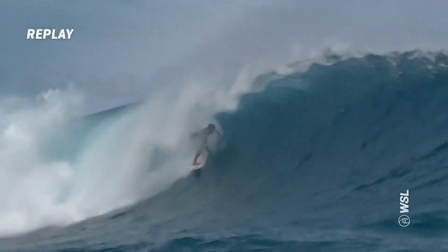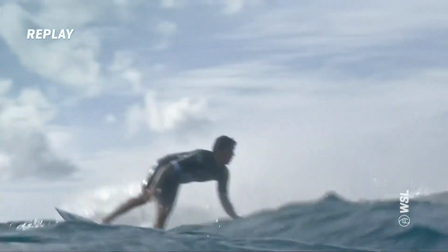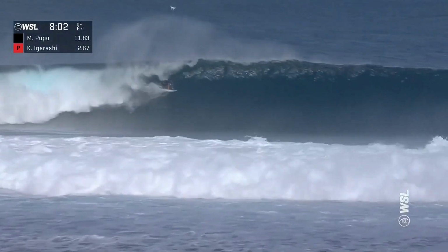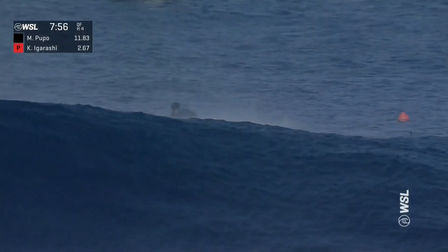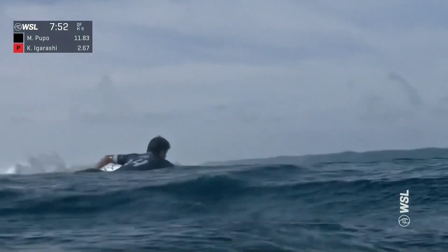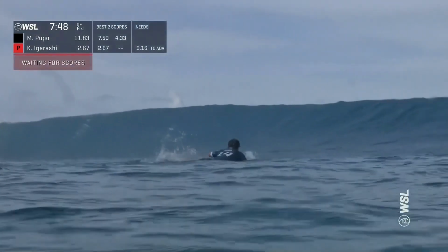Again, that technique, once again, he stalls off the bottom, dragging both hands just to set up. And he's happy to let Miguel Pupo take another one from up the reef. Pupo tucks high, trim line through there, and again, in and out of the barrel. So Miguel Pupo just doing some busy work under the priority of Kanoa Igarashi, and I feel that's painting Kanoa further and further into the corner.